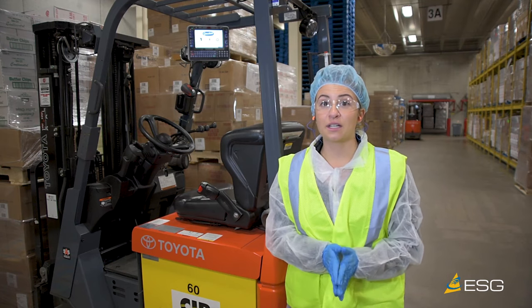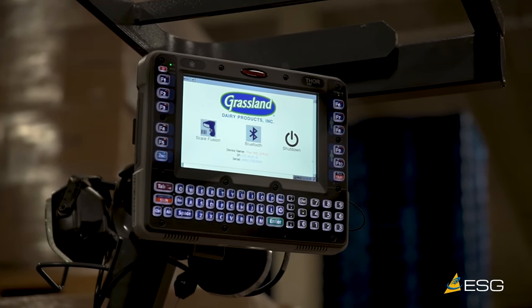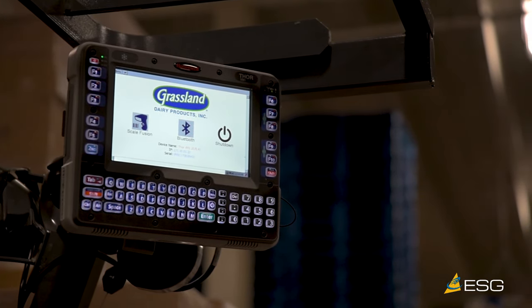All of Grassland's forklifts are equipped with a tablet that wirelessly connects them to the network so that they can seamlessly keep track of all inventory.